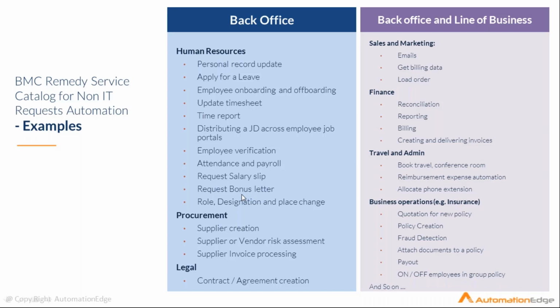Right, so some employees may be very happy if they get a bonus letter or salary slip whenever they need it by requesting it through a Remedy system. And in the same way, in terms of supplier creations or invoice processing, or for sales, ordering and loading an order, or for finance, it may be about reconciliation or delivering invoices.